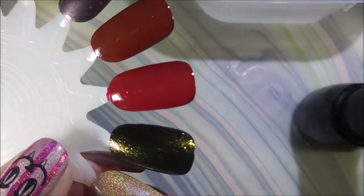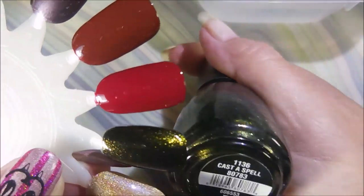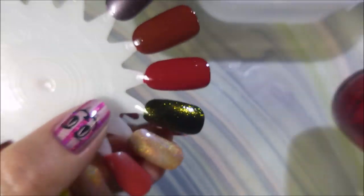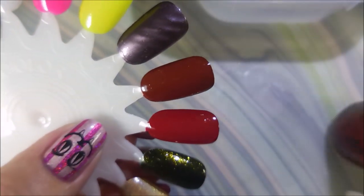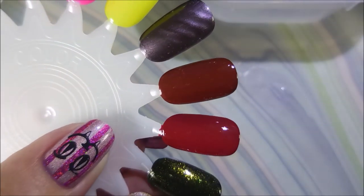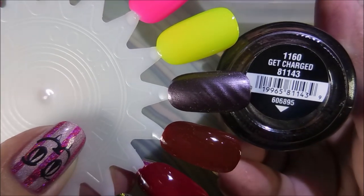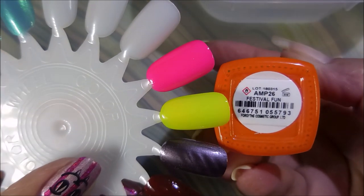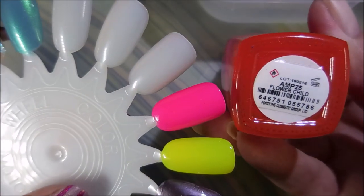Alrighty, I am back, and they are all top coated, and just look at the shimmer in this one. This one is Cast a Spell, and then next we have Adventure Ready, and then Brownstone, and then the magnetic called Get Charged. And then the mood changing ones. This first one is Festival Fun, and the last one is Flower Child.